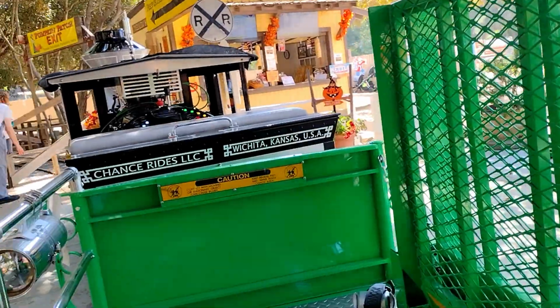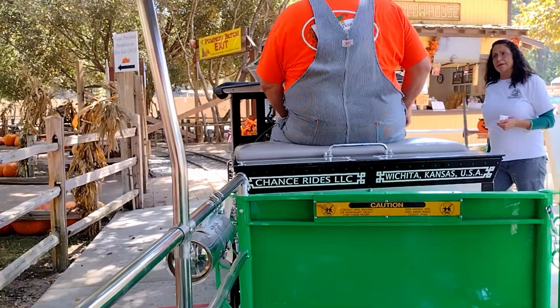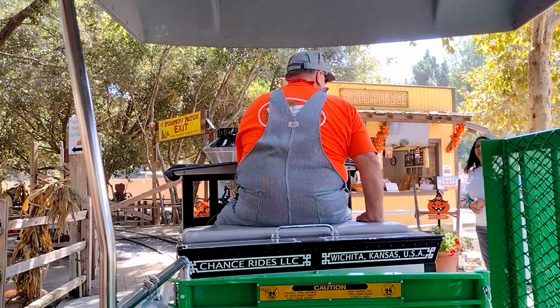Looks like we'll have Dennis, our engineer, way up on the big machine. Arms and legs inside the coach at all times, remain seated.